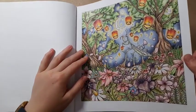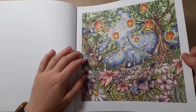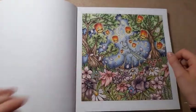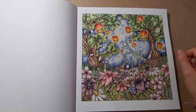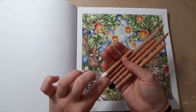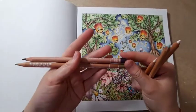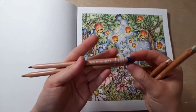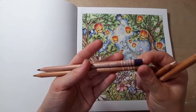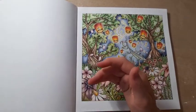This one was all Holbein and a few of my new Caran d'Ache Luminance. I just have a few singles of these. Let me find them for you. I have a blue one somewhere that I'm using, but I got a light blue and then these two colours, light aubergine and olive brown 50%. I got them at the London Graphics Design Centre.